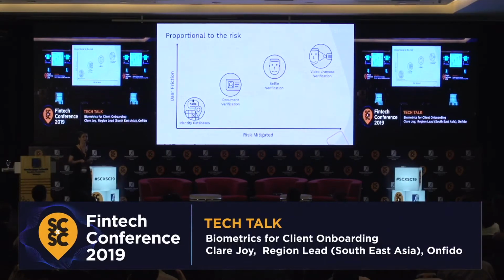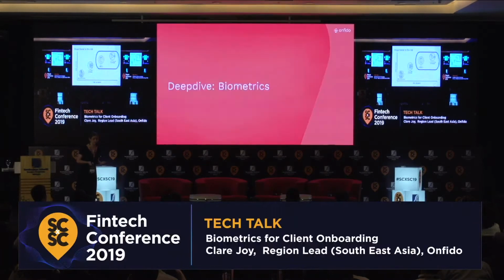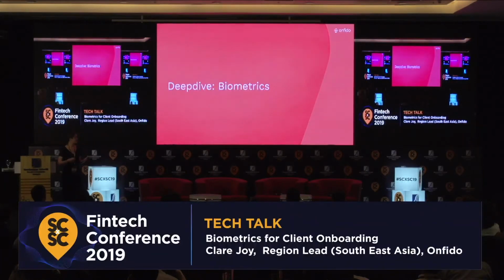stolen identities. So today I'm going to focus on the biometric element of this. How do you take the ID model, the document model, and then add on to this selfie and indeed liveness verification? So I'm going to do a little deep dive into biometrics and the kind of approaches that we've seen at Onfido really work today, especially in the banking and financial services sector.